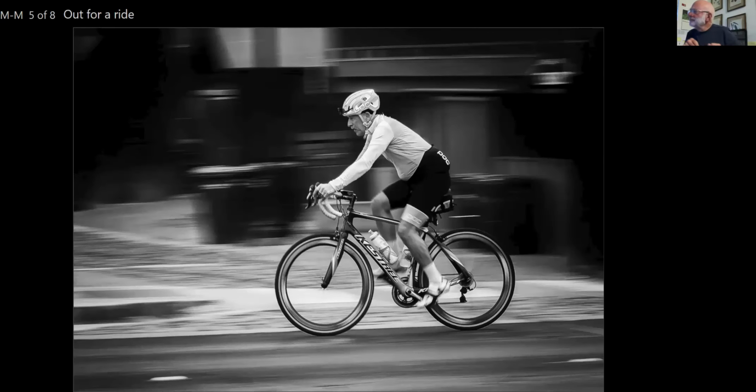Out for a ride. Well, this is a great example of panning to capture motion. Clearly, the photographer was following the bicyclists with their camera, which allowed a sharp capture of them while the background is motion blurred and gives a sense of motion. But there are a few more subtle things you have to think about when you take a picture like this, and that is that the choice of shutter speed is important.